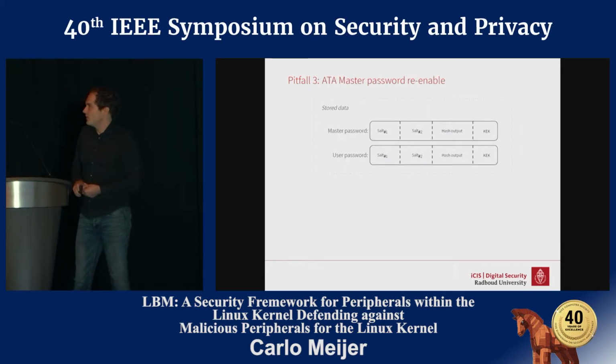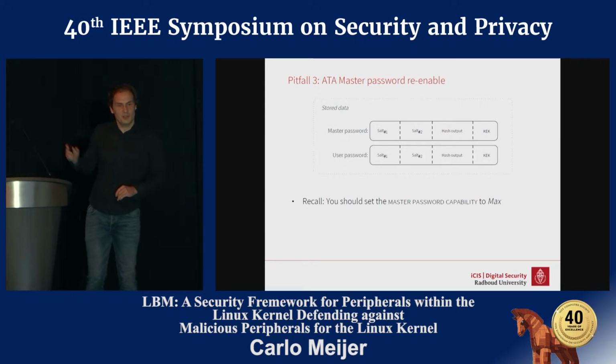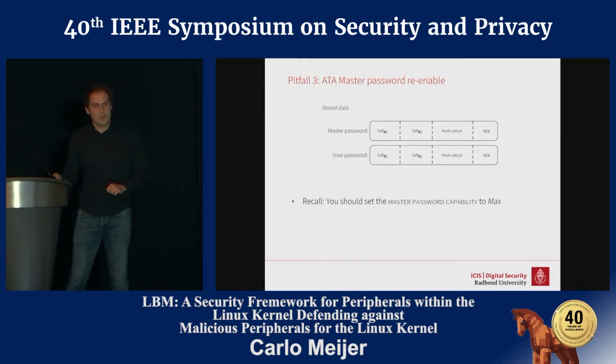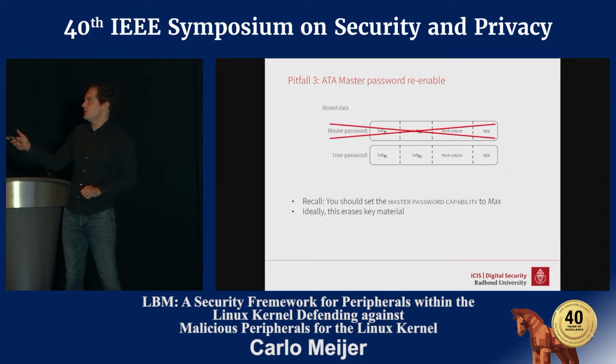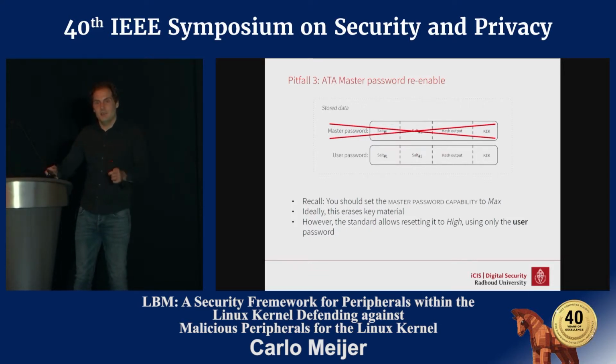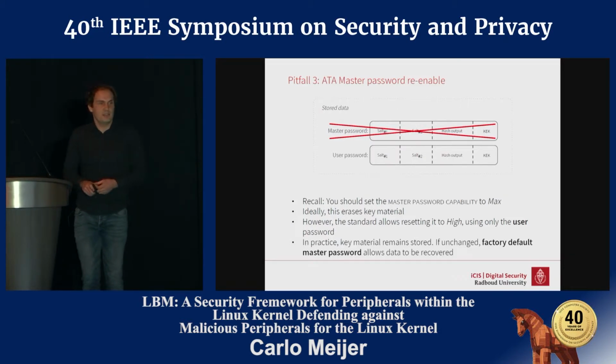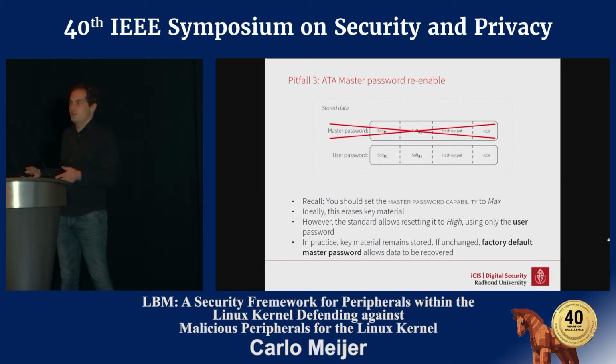Okay, so there's the third pitfall. There's the ATA master password re-enable attack. So bear with me. You should change the master password capability bit to max. But if you do that, this should do away with the key material that allows you to derive the actual encryption key from the master password, ideally. But the standard allows for resetting that bit back to high, and it allows you to do so with the user password only. So you need to be able to reconstruct that data that you just deleted without having the password that's supposed to be used for that. So that's hard. And in practice, this key material is just left there.